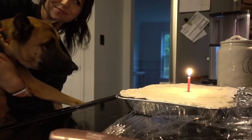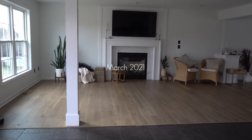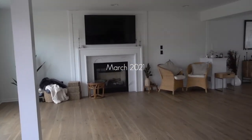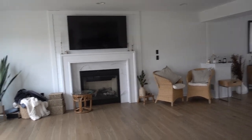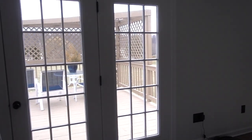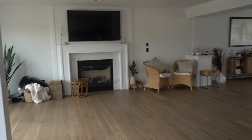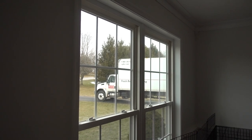Just make this look nice. The end of my journey with Real Simple. Today is the day. Finally, our couch is getting delivered. So we've moved everything. I'm praying it fits through this door because only this one opens. Fingers crossed. They're here.